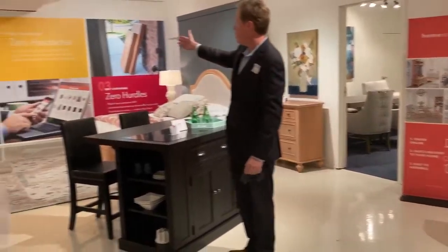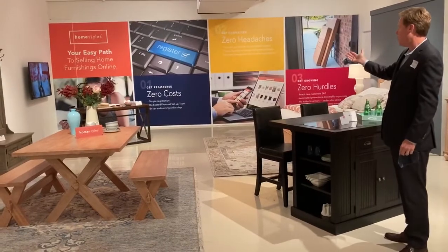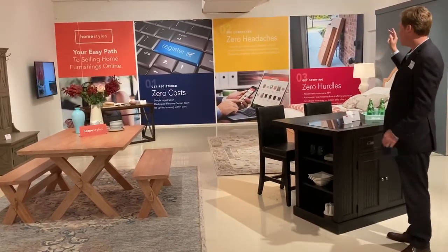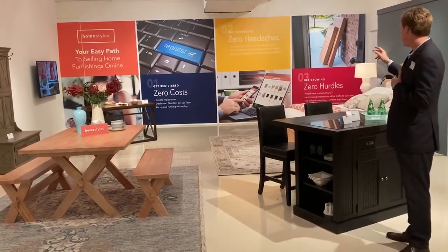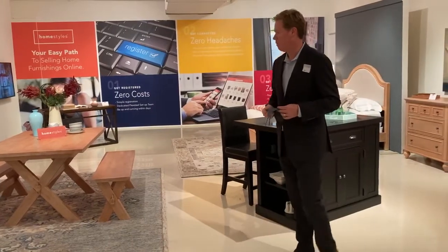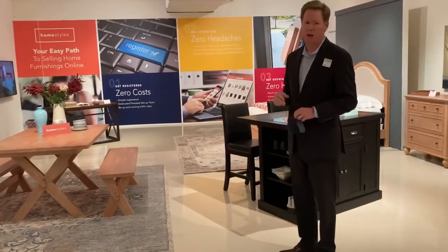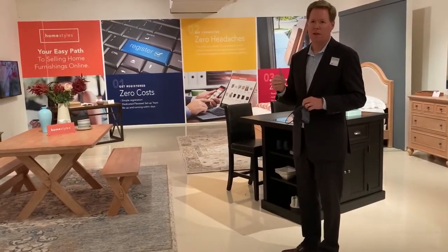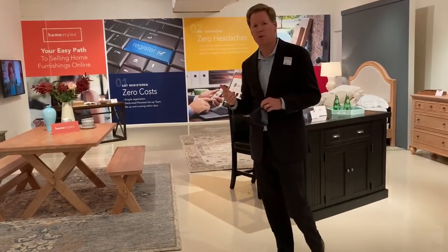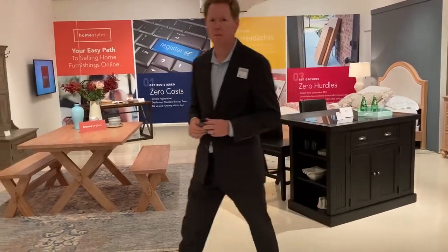And then back here for the retailer, we're telling them this is the easy path to selling home furnishings online. Doesn't cost them anything to get set up. We take care of that. There are zero headaches and zero hurdles. Our retailers love it because if they're enabled on their website to sell online, they send the order to us. They don't have any inventory. 48 hours later, it shows up on their customer's front porch and they didn't touch anything. So really, it's all about the fulfillment.